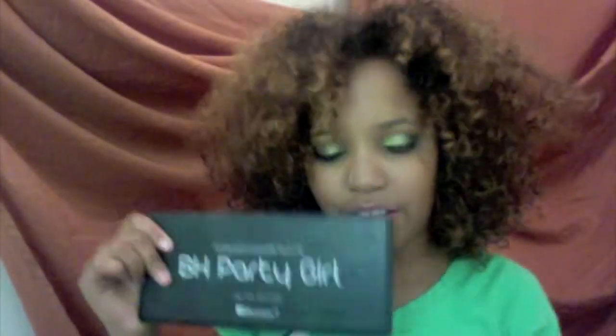Okay, so I use two palettes to create the look. I use the BH Cosmetics Potty Girl and the BH Cosmetics 15 Color Pearl Palette that you pick your own color, so you won't have the exact same palette as me, but with this you can have the exact same palette, and I'll use the majority of the colors from this palette.